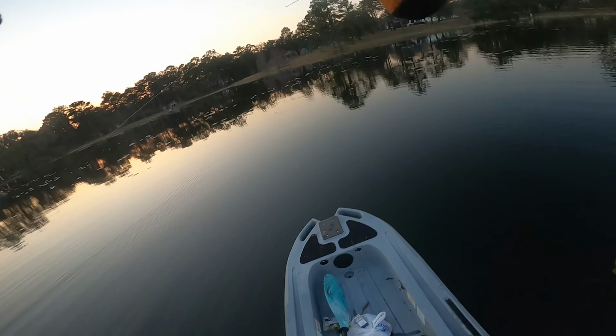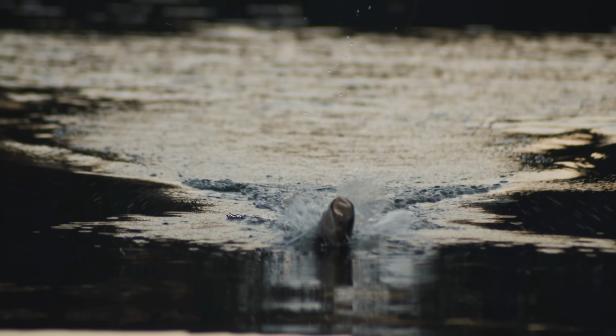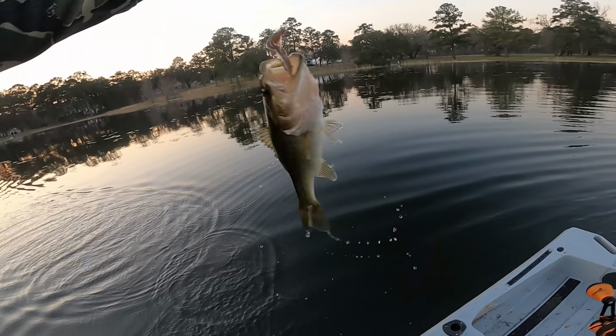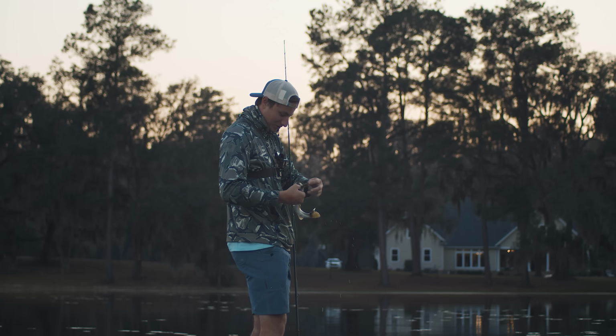Oh, that's one. Oh yeah, there we go. Right around the pad. It's more of a solid bass right here. It's nothing crazy. Jeez, I let my fluke sink. Okay, hear me out. He's decent. He's not as big as we want, but it's definitely one of the better ones of the day.